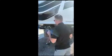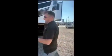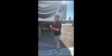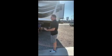Speaking of which, you have 6-point hydraulic auto leveling on this coach. That's usually something you don't see until you get to that higher end price point, but Elkridge is going to have the high end 6-point hydraulic auto leveling, 2.5 times faster, 50% stronger. It's a more reliable system.